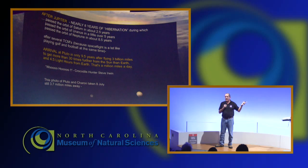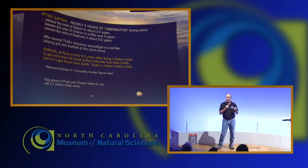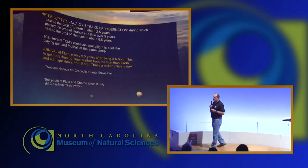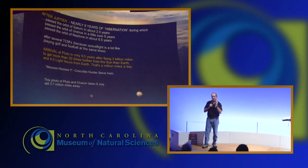It did a TCM. It does several of those. Those are trajectory correction maneuvers. And I'll explain this like this. Flying through space is like playing golf and football at the same time. The football part is when you're launching a spacecraft at something, a football quarterback doesn't throw the ball where his receiver is. He throws the ball where his receiver is going to be when the ball comes down. So you start out interplanetary space flight like that, like shooting your rocket in the general direction of where the planet is going to be when the rocket gets there, not where it is right now.